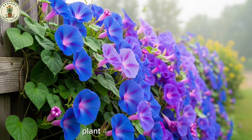Plant 4. Morning glory, certain varieties. Morning glory.